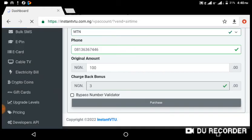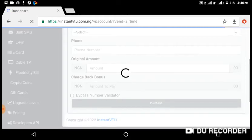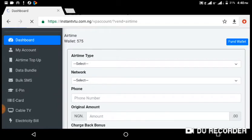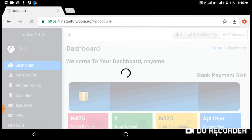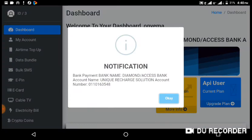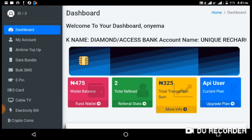So you can do it as a vendor, you can do it as a reseller, you can do it as a personal user. Okay, so once you have top up your line, you can go back to your dashboard. If you go to your dashboard, you can see that your balance will decrease, and I'm no longer having 400 and 575 naira, but rather I'm going to have 475 naira. And another thing that is very important I wish to emphasize here is this: the system isolates the amount you're making as a commissions to another sections, which is very important.